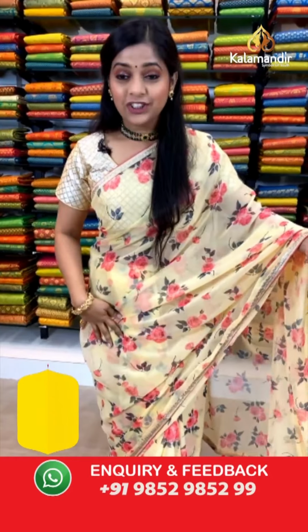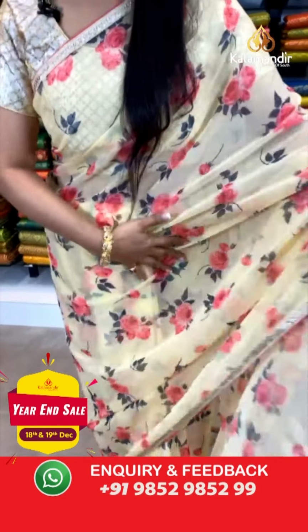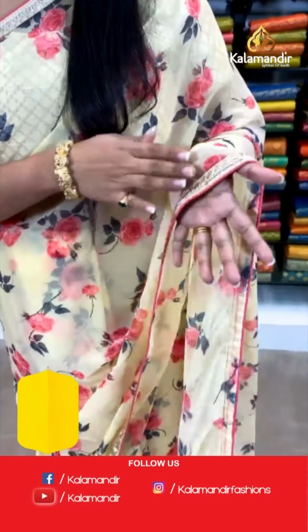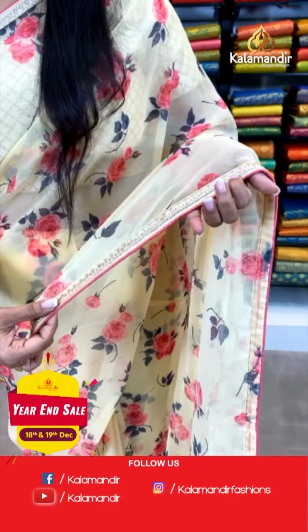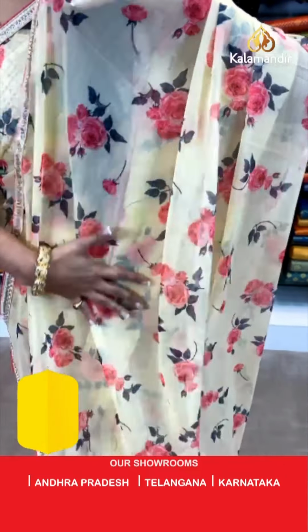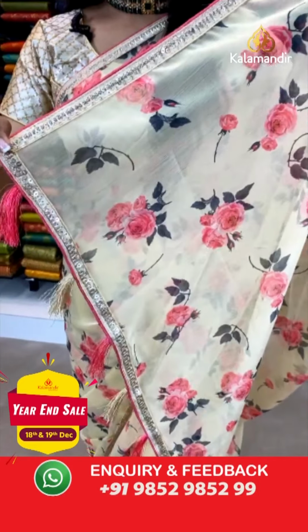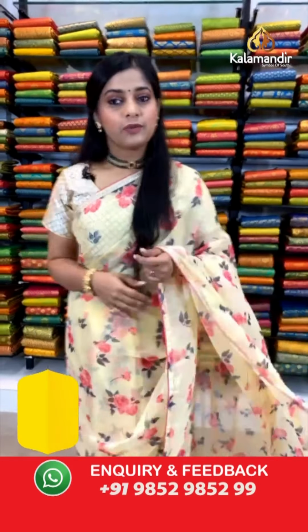Like I told you, gorgeous yellow colored saree with floral patterns on it. Entire body is covered with florals. The border of the saree is, as you can see, sequins and patch border. Pallu is the same as the saree. And as you can see, tassels at the bottom. You'll find it in all of our sarees today. And blouse will be matching piece.